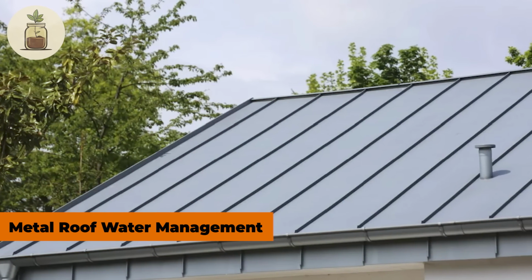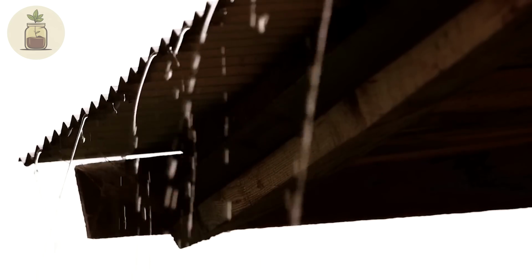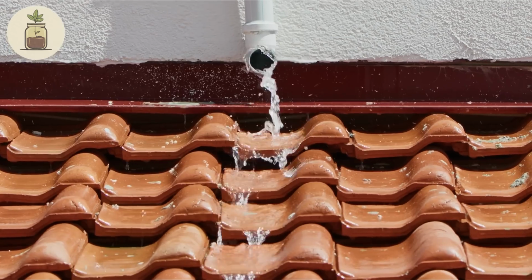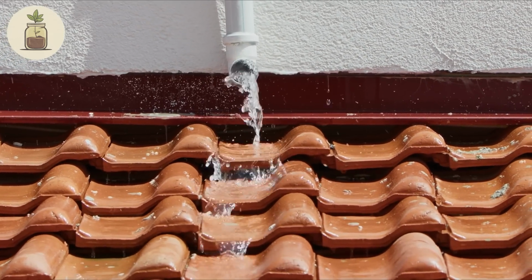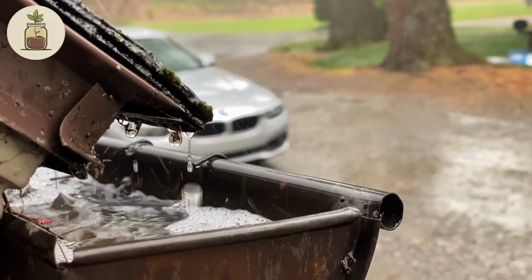Metal roof water management. The material covering your home dramatically affects the quality of water you can collect, a fact well understood in Amish communities. Their roof design choices consider mineral content and purity of harvested rainwater, with metal roofing being the preferred option.